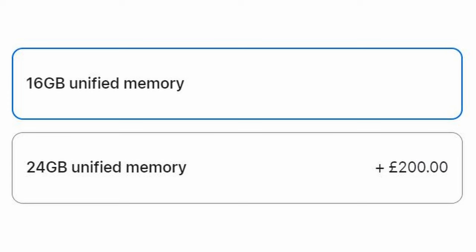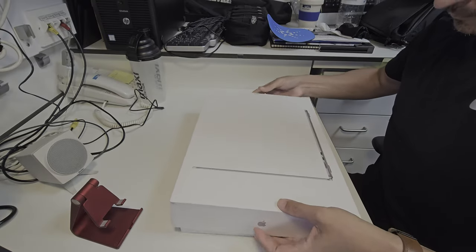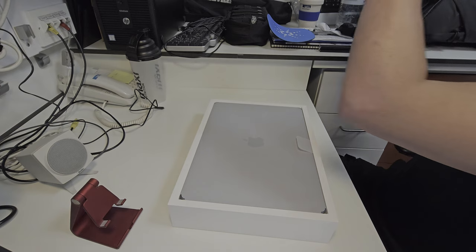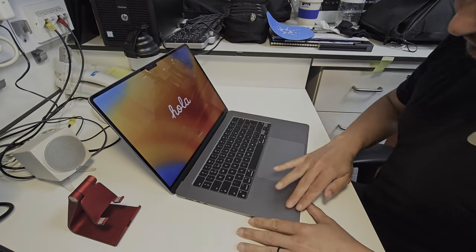You need to go for the 16 gigabytes of RAM, and you need to go for the 512 gigabyte SSD as a minimum. This configuration, fortunately, is not available in the Apple Store, so I had to use three upgrades. So I used one of them to go from 8 gigabytes to 16 gigabytes of RAM, and I used two upgrades to go from 256 gigabytes to 1 terabyte of SSD.